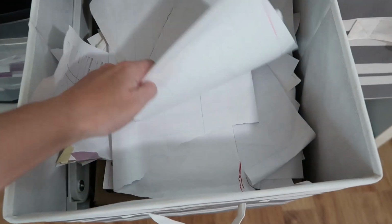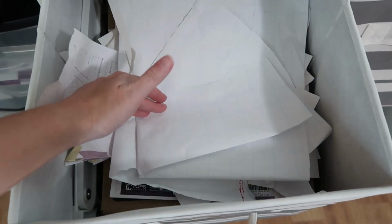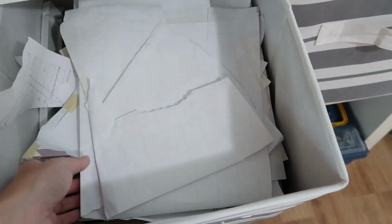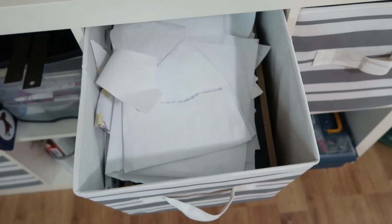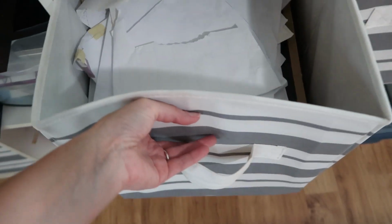This cubby is full of papers. So I keep all of the scraps of paper that come into the house, misprints, basically everything, and it all lives in here, and I use it for patterning or for taking throwaway notes, and that all goes in there.